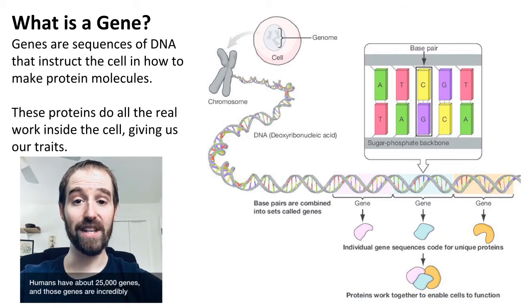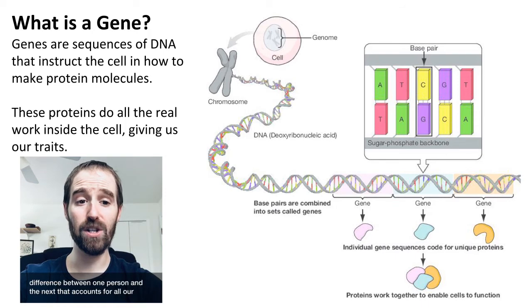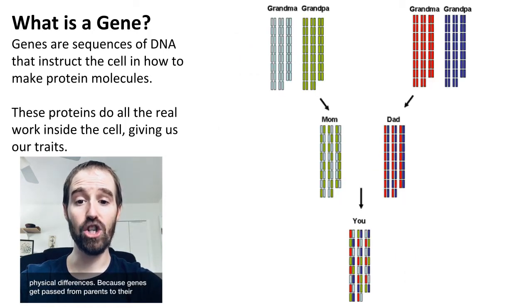Humans have about 25,000 genes, and those genes are incredibly similar throughout our species. Humans are, on average, about 99.9% genetically identical to one another, and it's that very small 0.1% difference between one person and the next that accounts for all our physical differences. Because genes get passed from parents to their children during reproduction, we can use genetic similarities to determine relatedness.